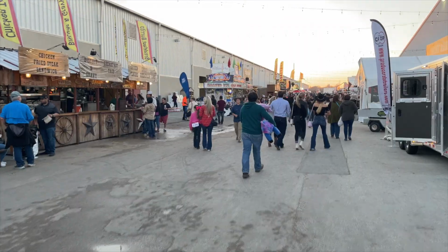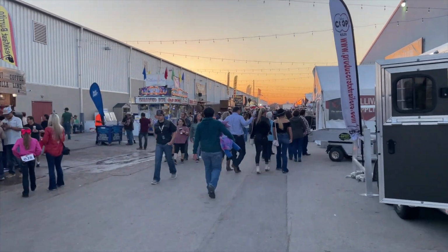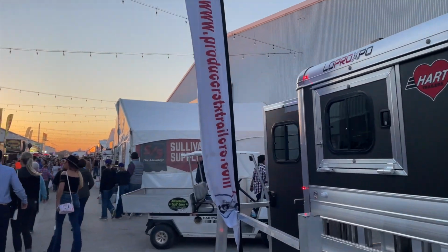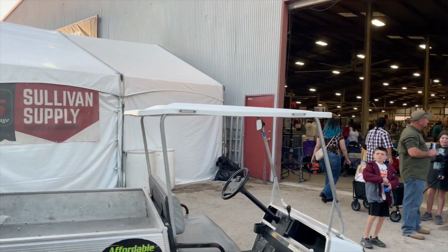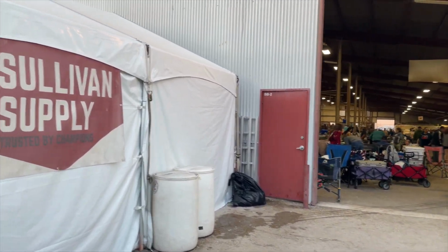It's pretty fun. Moving out of the carnival, this is kind of the main drag that connects the carnival to the festival centers and all the different animal exhibits in the barns. These barns are just full of various livestock folks and competitions.